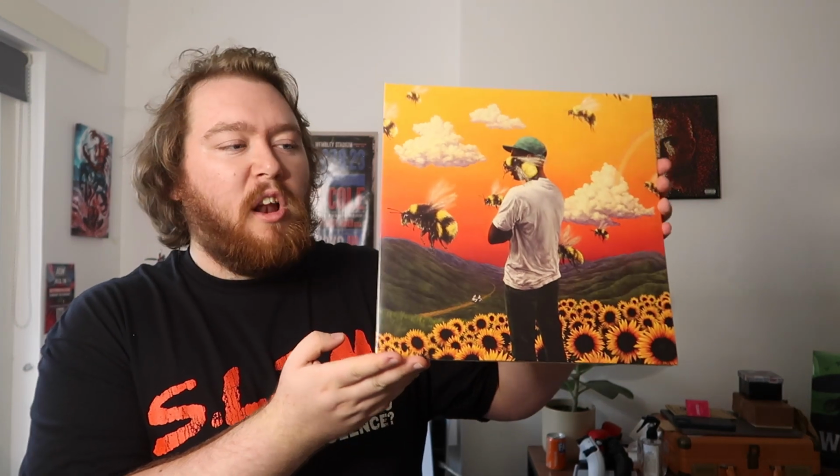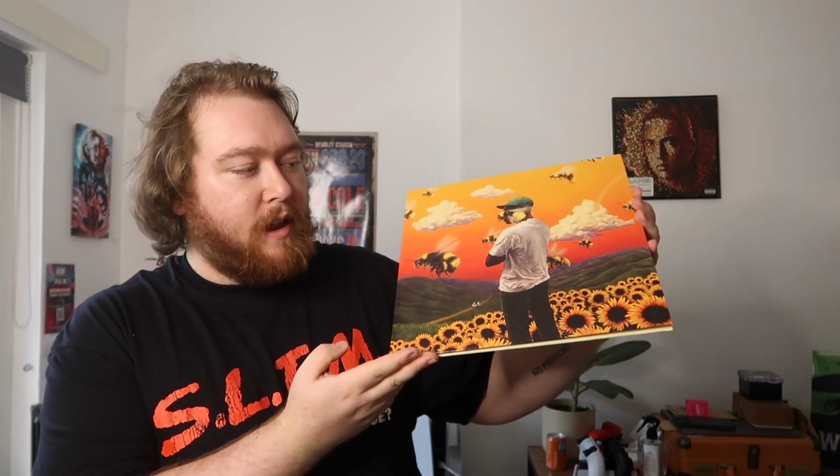So then comes the one that everyone should have in their collection regardless, because this is an essential. This is Flower Boy. This is definitely my first pickup for Tyler. But look at that iconic cover. If you're familiar with Urban Outfitters, you will see this on the shelves every time you go in there, and for good reason. This is a quality album, one of the classics of the 2010s.